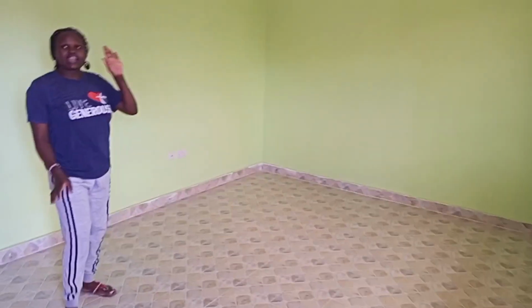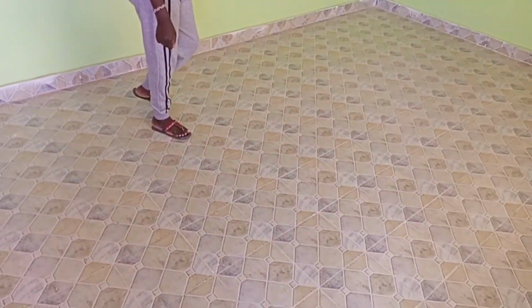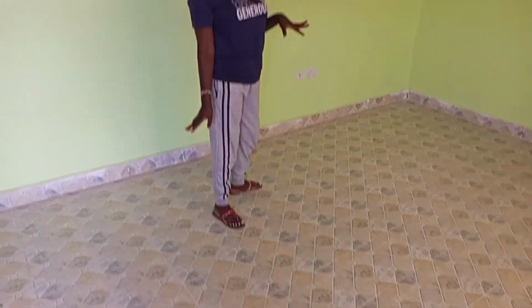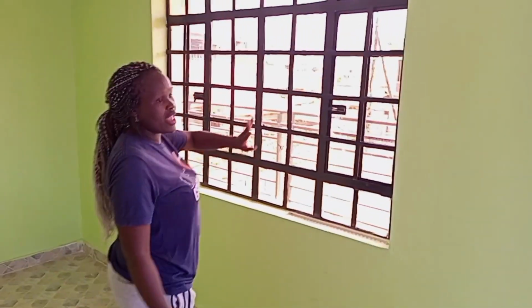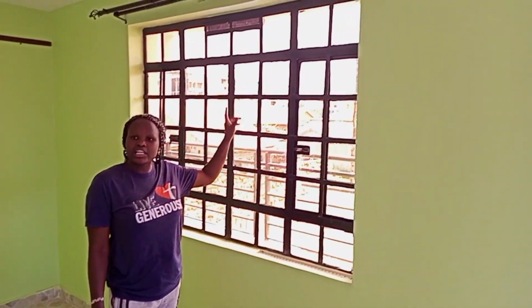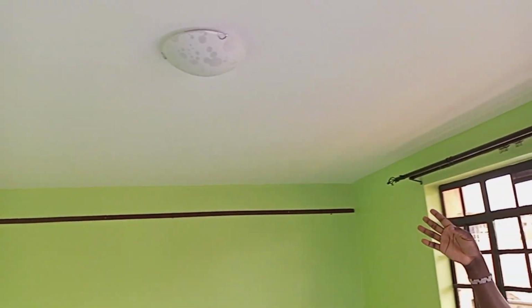So guys, this is another room that is of the same. As you can see, the tile and chimney are different to the other one. So you can choose if you want a plain tile of this one. But I love the fact that they have windows, like large windows, and then there's like a beautiful lighting over here.